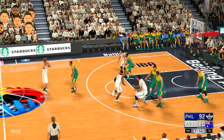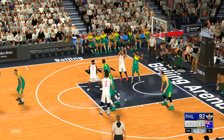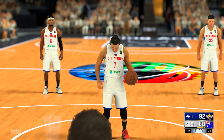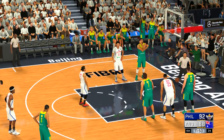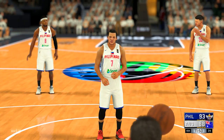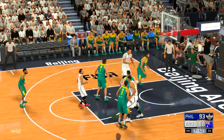Now, Wright. The pass to Big Smooth. Here's the franchise. So the whistle blows on the shot and 2 free throws for the contact right there. The first one falls. The franchise at the line for two. And so he hits both.